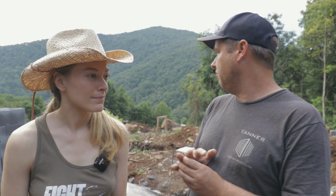We're lucky at this elevation to get that amount of flow, considering how high up we are. I believe the elevation here at the house site is 3,940, somewhere in there. So we're right under 4,000 feet. But I'm content. Well, I'm glad they found water.